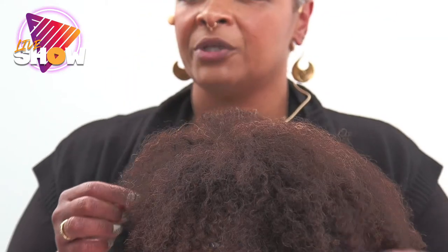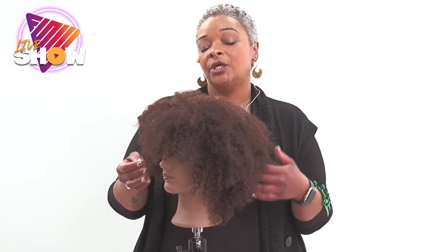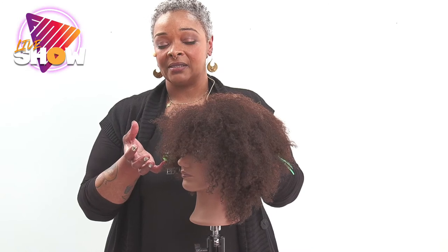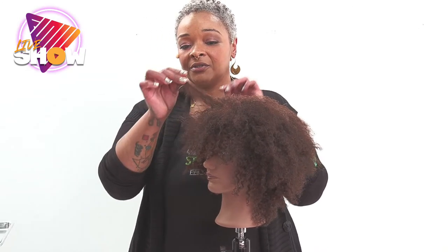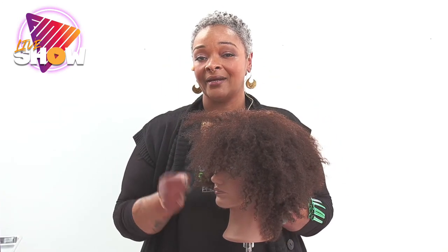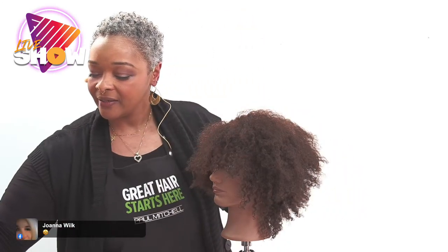So you never want to relax hair to a totally bone straight formation. You always want to have a little bit of the curl shape in there. You want to relax about 65 to 75% of the curl out of the hair in order to keep that elasticity. Because once you make it bone straight, that curvature that I was talking about becomes a weak spot in the hair, and that's what causes snapping. So always be careful of that.